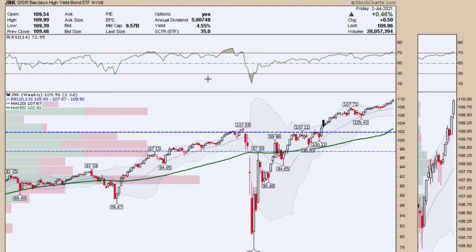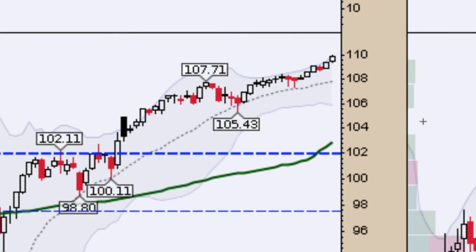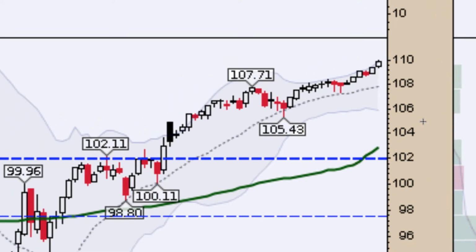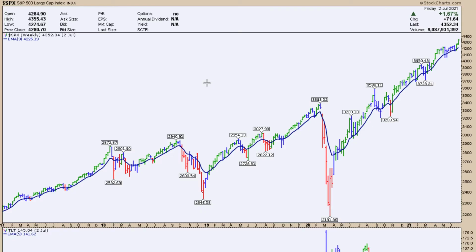Together with junk bonds, the high yield bond ETF is at the top of its Bollinger Bands. Note the Bollinger Bands are opening up. Both HYG, high yield corporate, and junk bonds are moving higher. That's bullish for equities as well. Note the 65 period moving average accelerated in that direction over the last 5 weeks. Therefore, we have bonds moving higher along with the S&P 500.